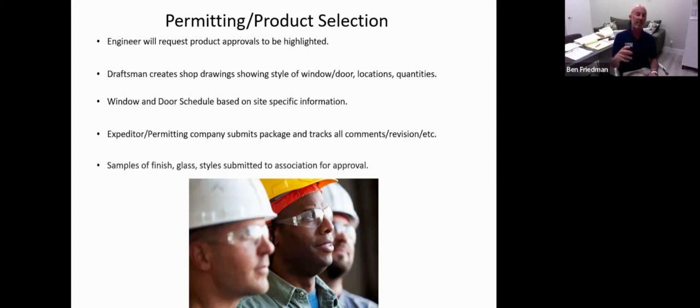These are all of the things that are going to go into that permit package that we're ultimately going to submit. As I mentioned before, many associations and or engineers or contractors will use a permit expediter. This expediter is a company that submits the package and tracks all the comments, revisions, rejections, so on and so forth. Why we like to use them.